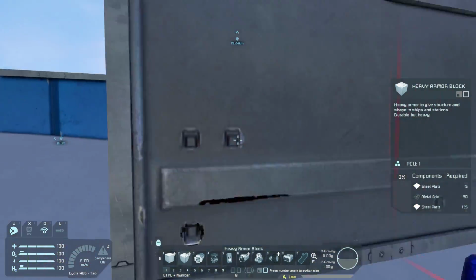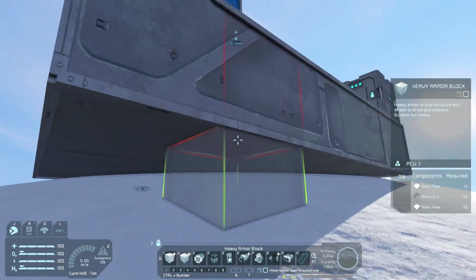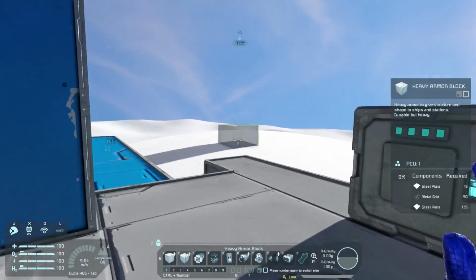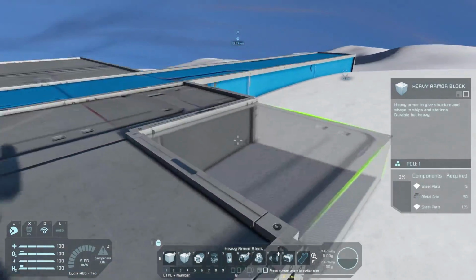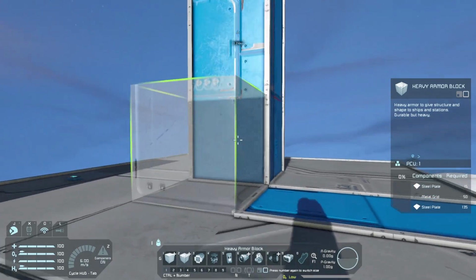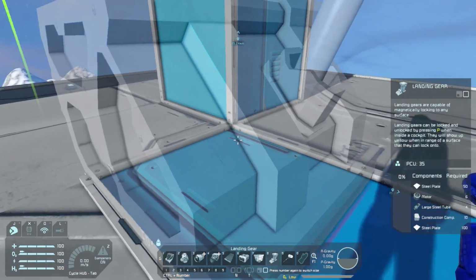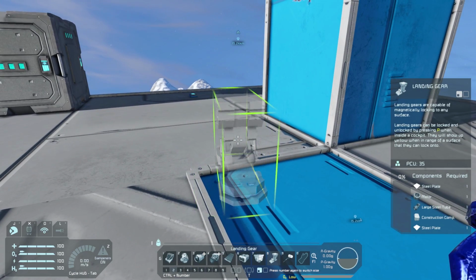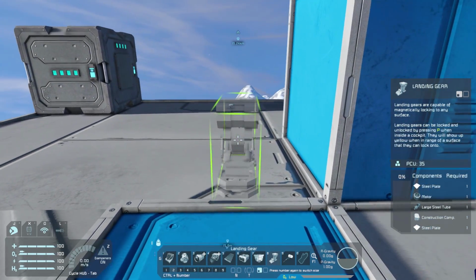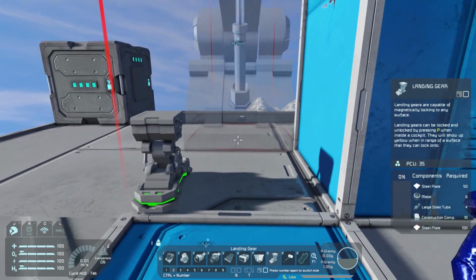What we're going to be doing is creating a wheeled vehicle that's going to essentially climb this. It's going to use wheels to climb it like a monkey. And it's going to be very interesting. It might not work, but it might work. So for starters, we're going to lay down a landing gear. This is going to be the start of our thing. We're going to make sure that it's nice and even with this, and a little bit far away too. We don't really want it to be that close.